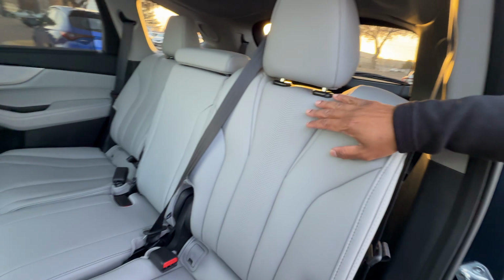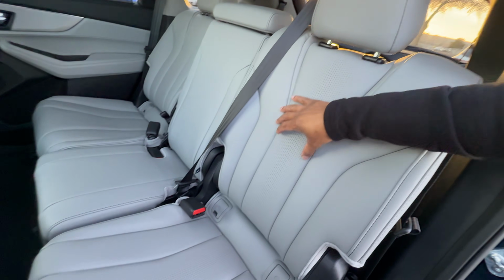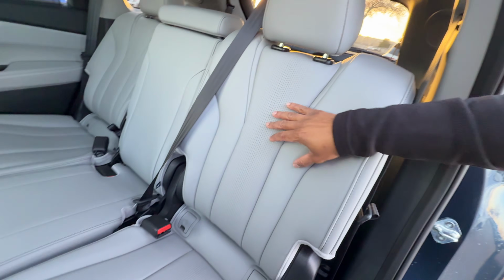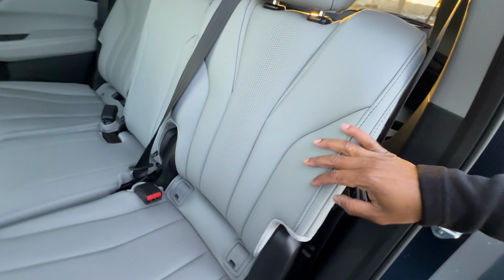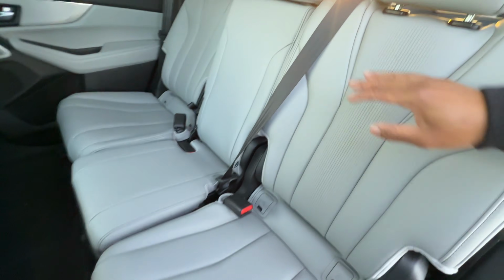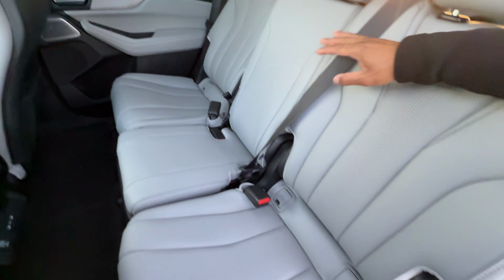I didn't get to show you guys on the driver's seat that it is perforated in the middle, just like how it is on the second row. So that's actually nice that they carry that over. You have the black stitching as well. And this portion will come down as well. I'll show you guys that in a second.